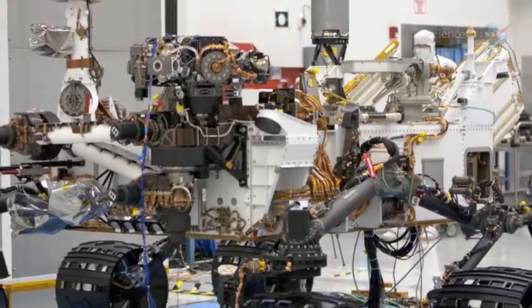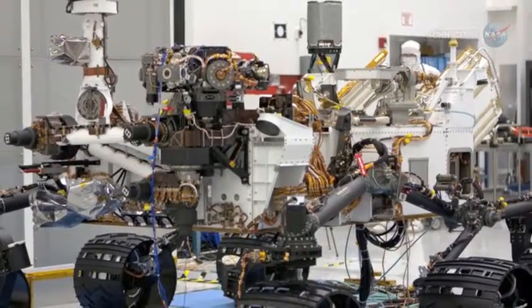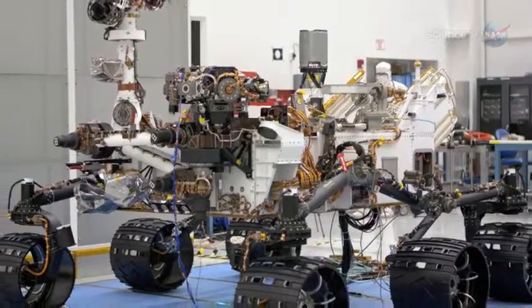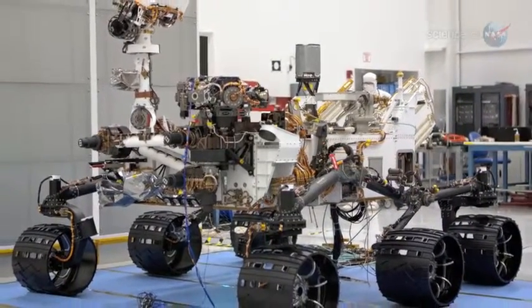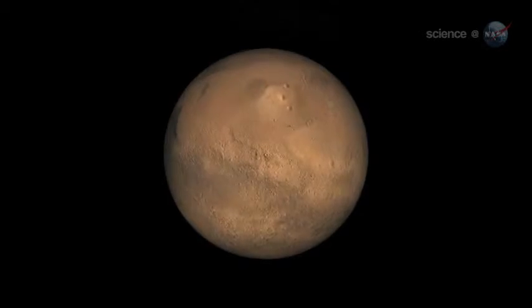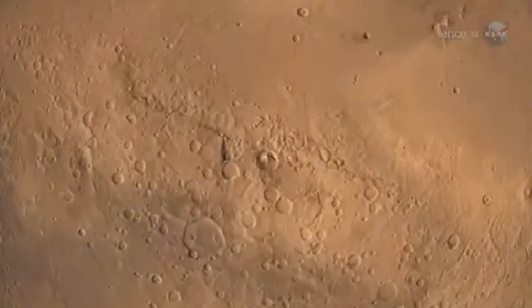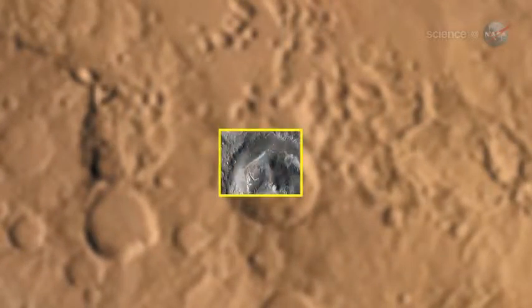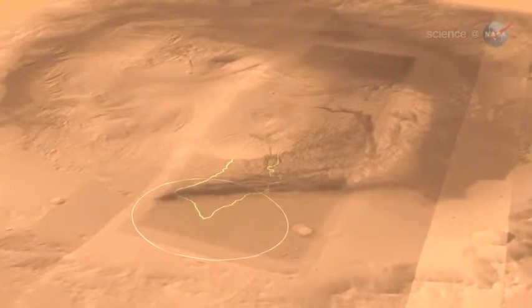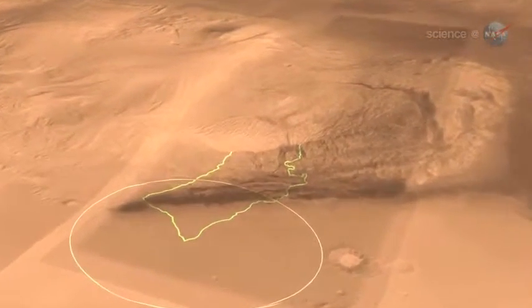Curiosity is about to go to Mars. The car-sized rover, also known as the Mars Science Lab, is scheduled for launch in late November or early December 2011 from the Kennedy Space Center. After an 8-month voyage to Mars, Curiosity will land at the foot of a 3-mile-high mountain in a crater named Gale. It sounds a little odd, a mountain in the middle of an impact crater. Wouldn't the impact have smashed it flat?